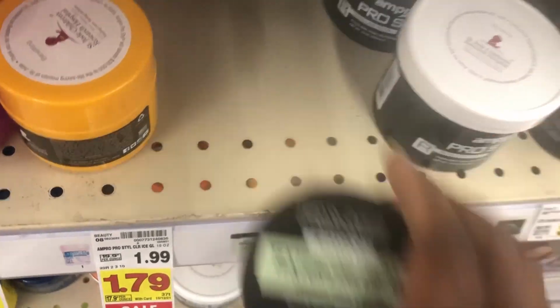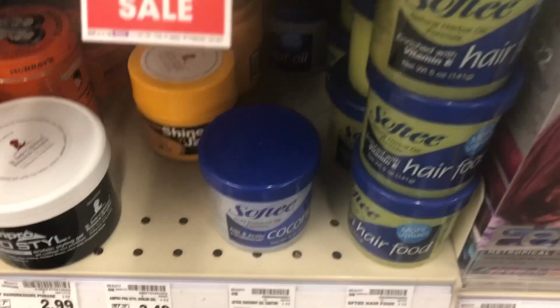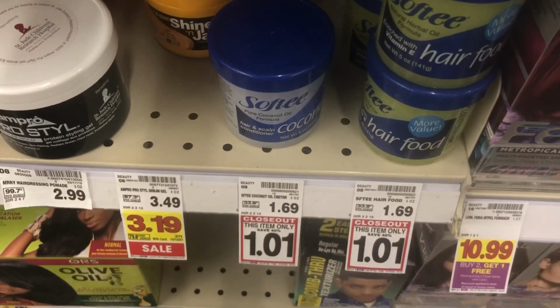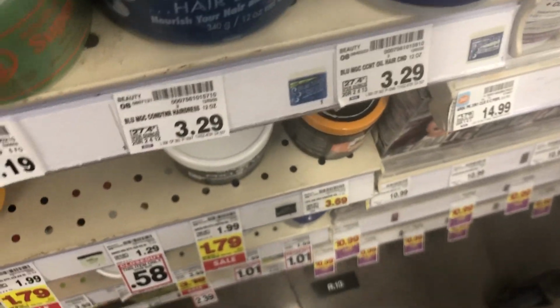Ended up not getting that edge control because it was in the wrong spot. As you saw, the tag said 58 cents, but the actual price was like $7 and some change. Don't you just hate when that happens?